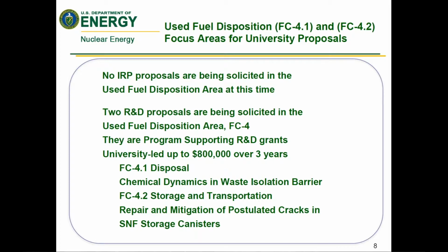For FC 4.1, can you provide more detail about what is meant by chemical dynamics? This is Peter. On that one, I would refer to the actual text of the call, which is only available in draft form now, but it's intended in the view graph to be a broad phrase that covers the topics that are described in more detail in the call.